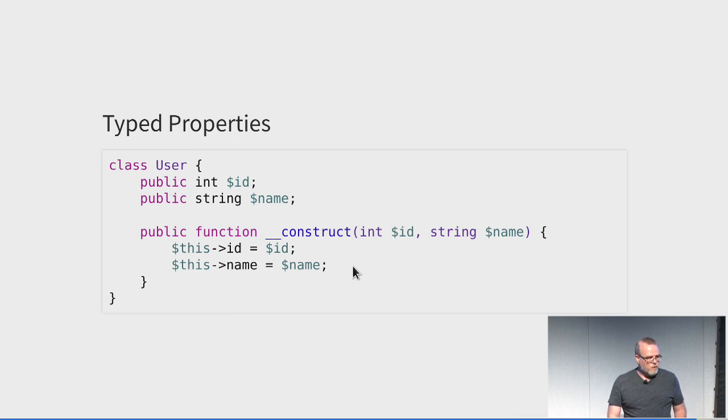This does hurt performance a little bit, but as long as you're not doing a thing like this, i++, in your loops, you should be okay, right? Nobody does that, right? But if you have code that does a lot of writing to properties and a lot of reading from properties, then yes, your code will take a hit.